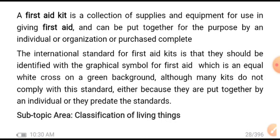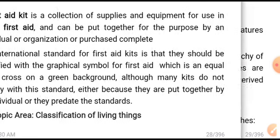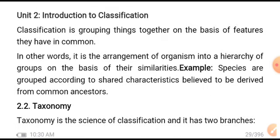So the subtopic area is what we call classification of living things. Unit 2, introduction to classification. Classification is grouping things together on the basis of features they have in common. You have to know that it's grouping things; you have to make a group. For instance, I can give you a certain diversity of different things, and I tell you to group them according to the basic features they have in common. If you do that function, you are doing what we call classification.